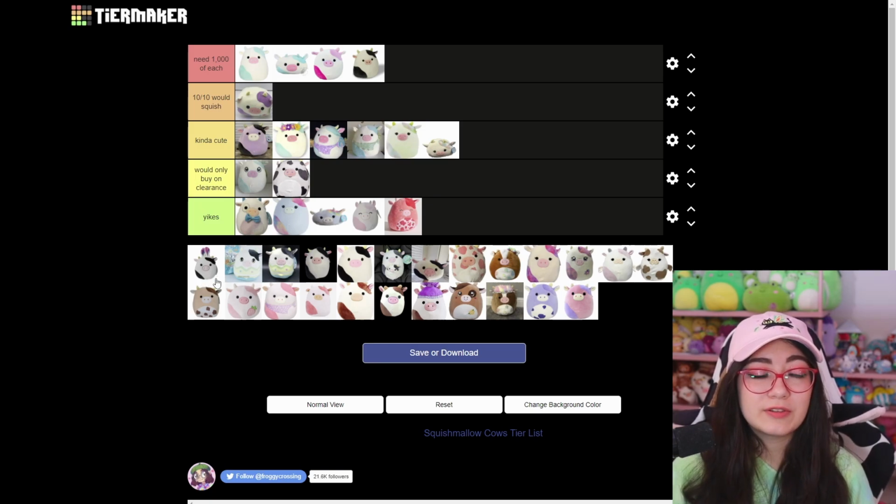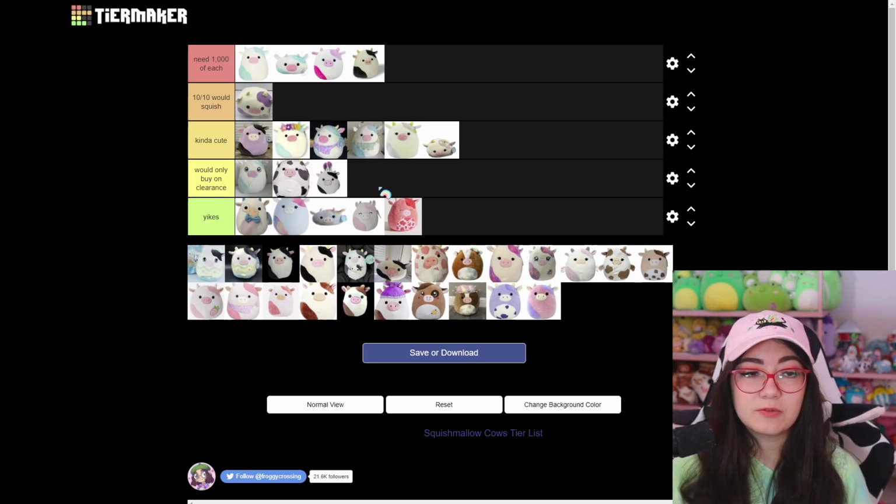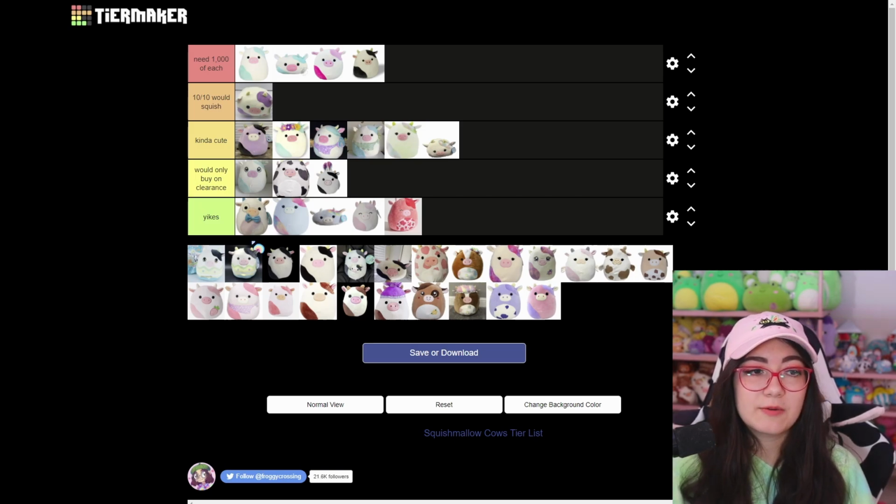Then we have little Connor from Five Below with these Easter bunny ears, and this is an only on clearance. Yeah, I would get him and cut off the ears, but since I'm going to have to put some work into making this Squishmallow likable for me, I would only get it on clearance.